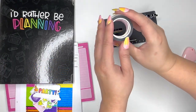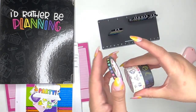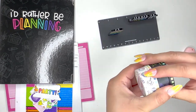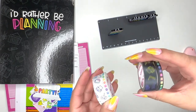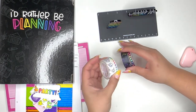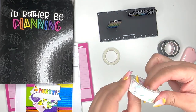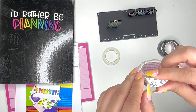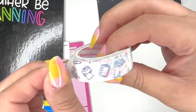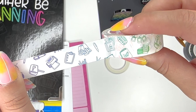All right, so I've got my washi here. And again, it's more of a set. You have your white washi set and your black washi set here for those black backgrounds. So let me go ahead and open up the white one first. And it looks like it's just a whole bunch of planner stuff with a rainbow theme. I'll bring it up closely.